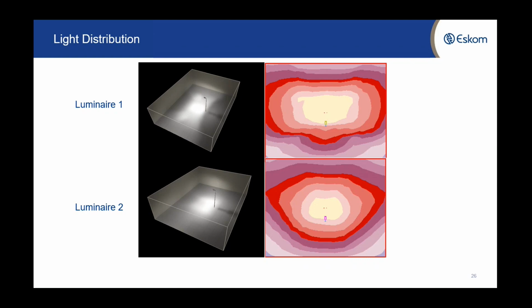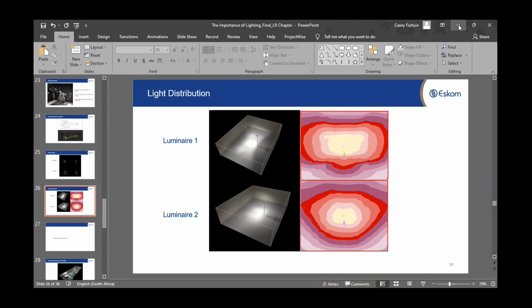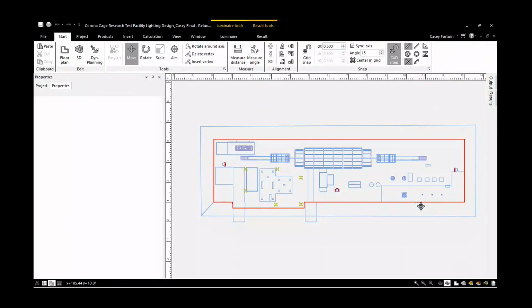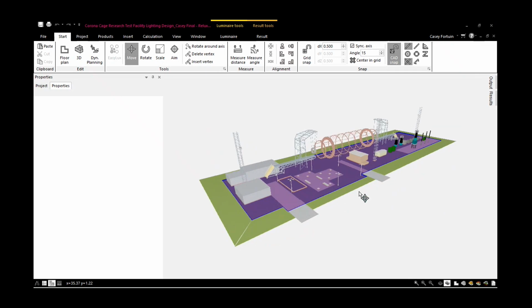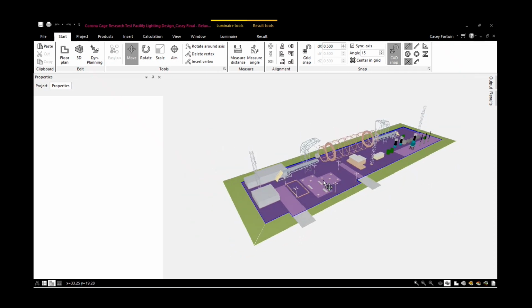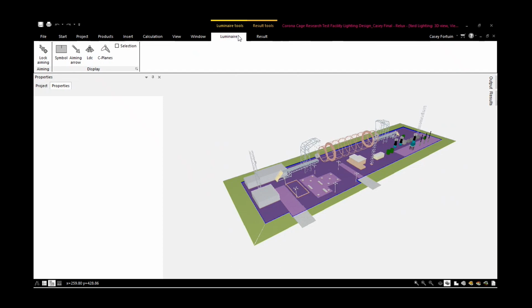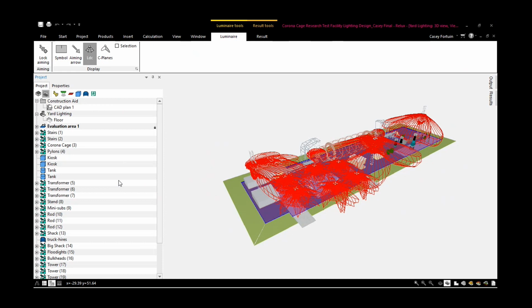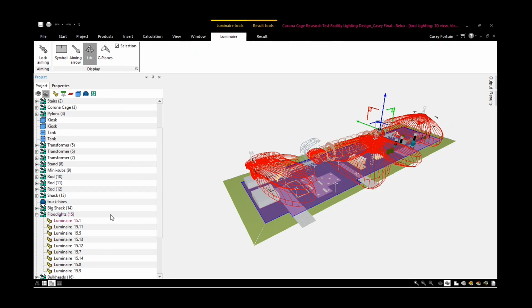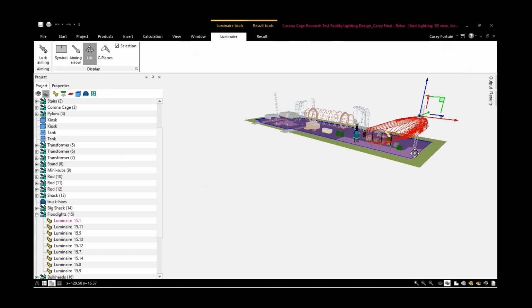Now, if I may, I'm just going to show you what we do with the photometric files we get. I just want to show you a design that we've done. So in our software, we bring the photometry in, and we do require drawings, and we give you an actual model of what the scenario is. This is an example of the Eskom Corona cage facility just behind Megawatt Park. So we give you an exact representation of what it is, to scale. We also require dimensions on the drawings as well. And where the photometry comes in, you can see how the place is lit up. Let me just get one floodlight and show you how it looks. For example, this is where the photometric data comes in.